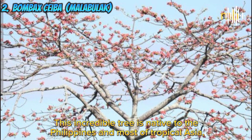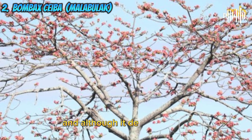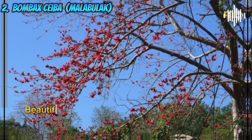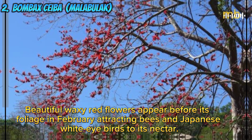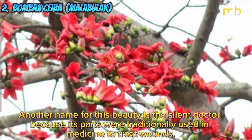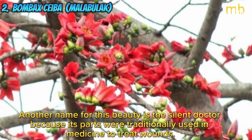This incredible tree is native to the Philippines and most of tropical Asia, and although it deters destructive animals, it encourages pollinators. Beautiful waxy red flowers appear before its foliage in February, attracting bees and Japanese white-eye birds to its nectar. Another name for this beauty is the silent doctor because its parts were traditionally used in medicine to treat wounds.